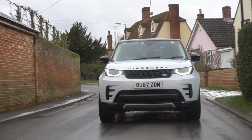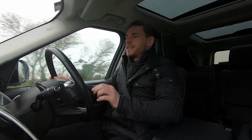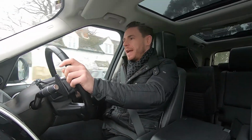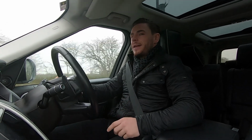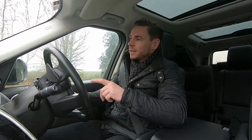Yeah, on drivability, as nice as this is, it does feel a bit wallowy if you tend to flick it about, which you're not going to be. It's not what these are designed for. Don't get me wrong, the 4-wheel drive system is designed to go off-road, but if you're a bit of a driver's driver, which we both are, I think we'd both prefer to sit in that. I don't know, what do you think?